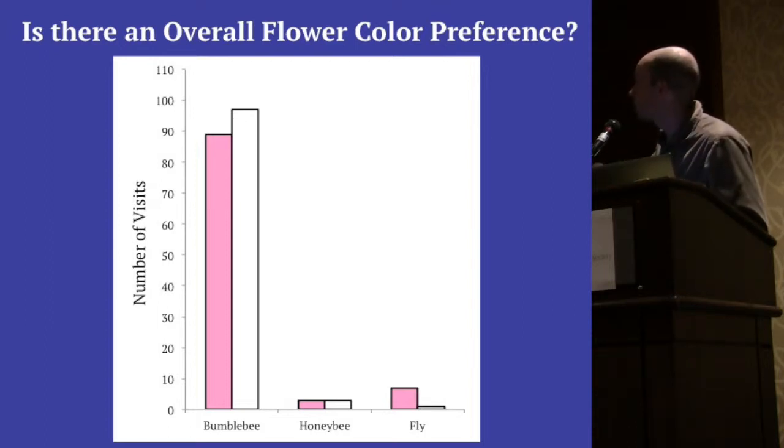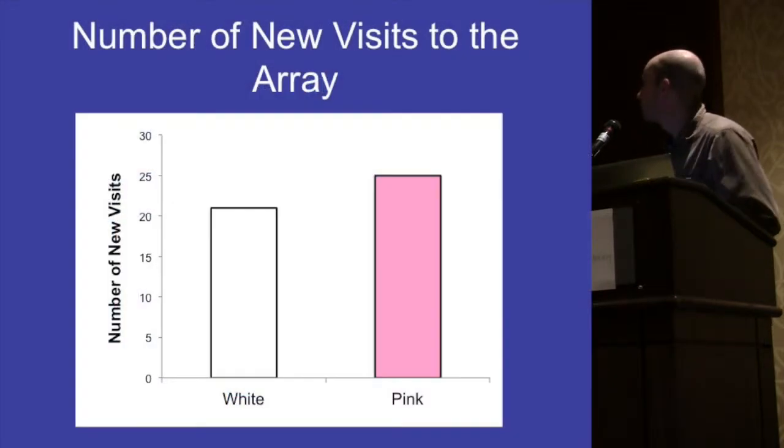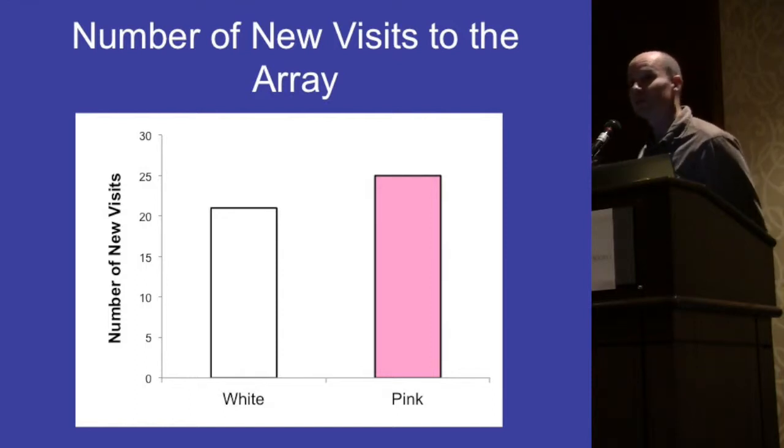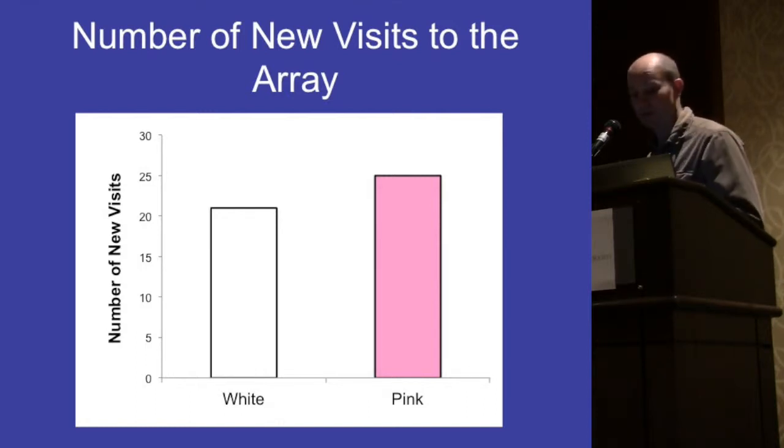There's clearly not a really strong preference for either of the two, but maybe we can take advantage of the hexagonal array to get more details. For example, when a pollinator comes into view for us, which we assume is a new visit to the array, did they go on that first visit to a white or a pink? Well, 21 times they went to a white and 25 times they went to a pink, because they're not substantially different.